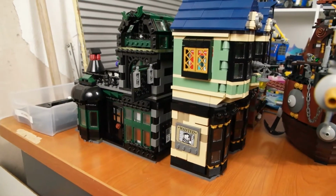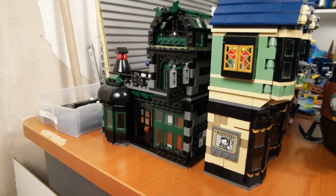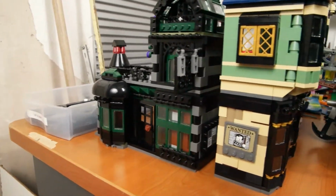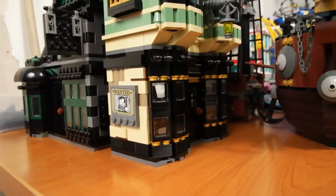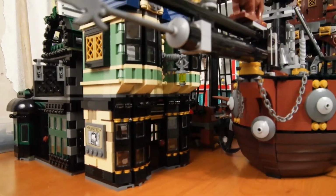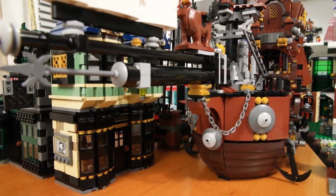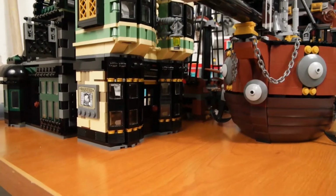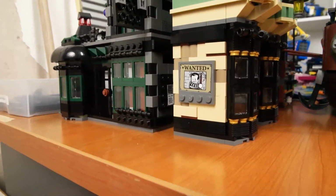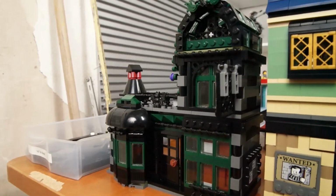Behind the Sea Cow is the start of the older part of town, as I had mentioned in a previous episode. So here we have Diagon Alley, as well as Ollivander's Wand Shop. There's a lot of future plans for this where I plan to build some larger scale buildings behind it, some black brick buildings, because if you take a look at the movie itself, you can see that there's a lot more going on in Diagon Alley than what's here, as well as missing all this street with cobblestone and just a scene of people milling about and going into shops and such.